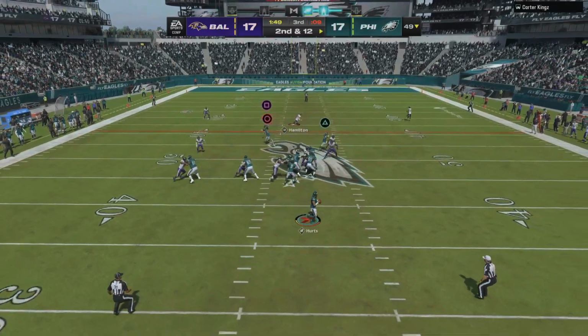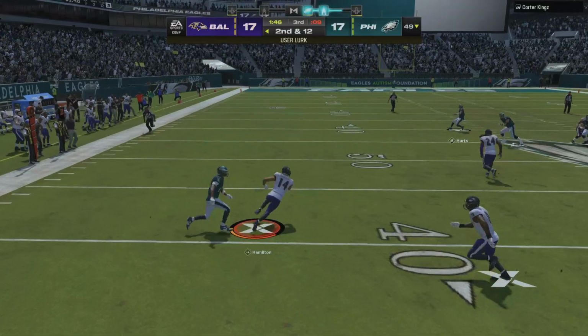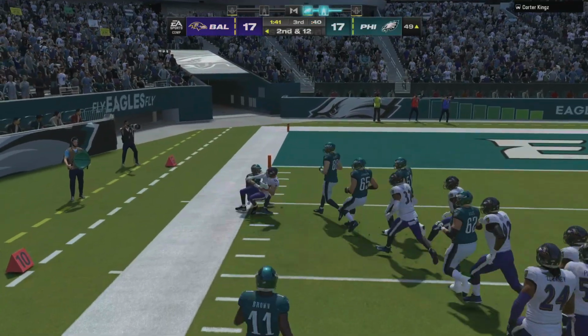Looking to throw. Come on. Kyle Hamilton picks it. Now he's loose down the left sideline.